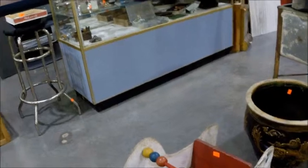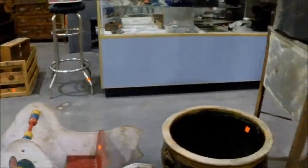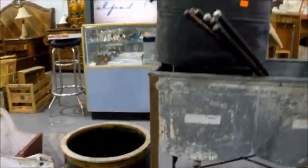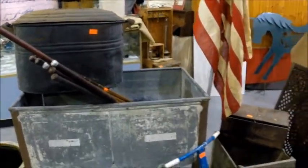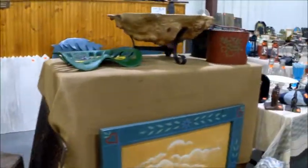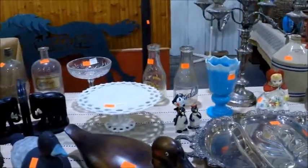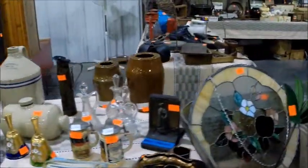There's several wood shaft golf clubs. One of them even a putter, a little unusual to find in the wood shaft. Milking parlor style sinks. Shoe shine boxes. This table has everything from duck decoys to bookends, cruets to postcards. A real large slaw cutter.